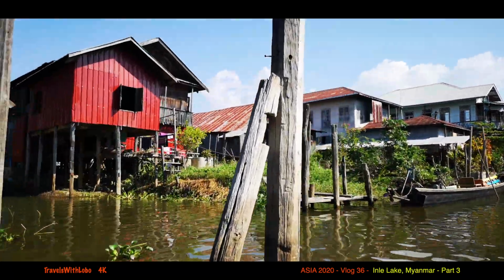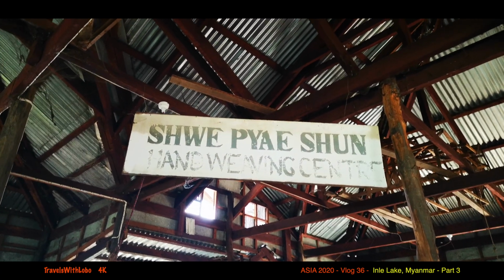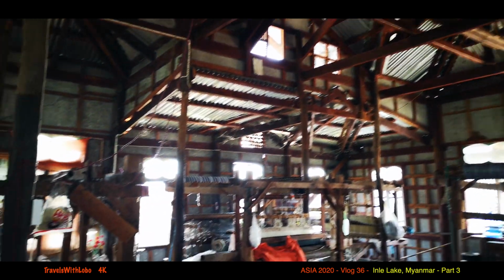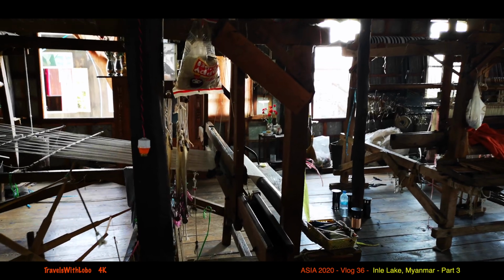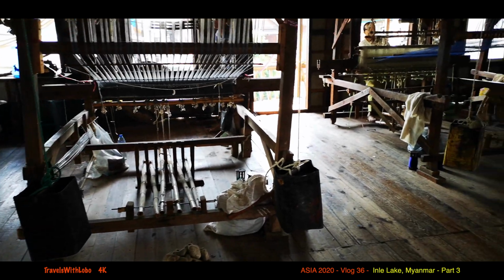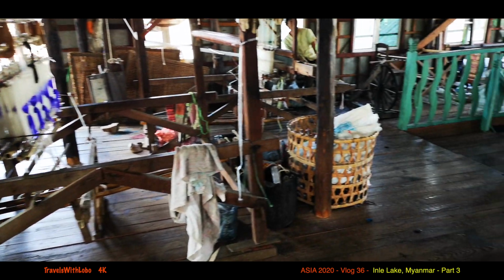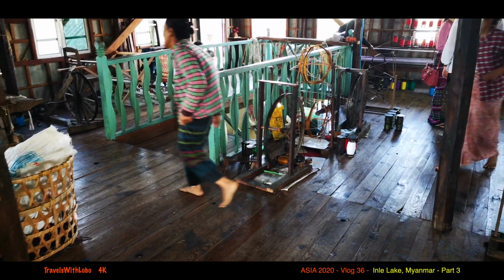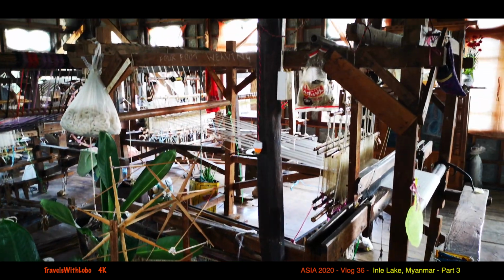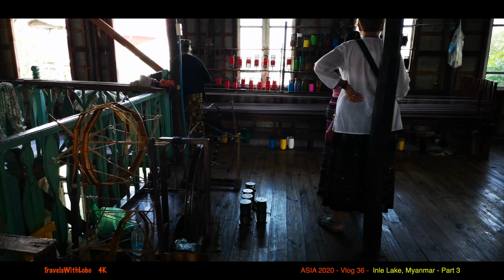As we approach the weaving center. We are at the Shwe Pyae Shun hand weaving center. Looks like the American South, the cotton mills, 100 years ago. Everything's still done by hand, not slave labor, but pretty close to it. Apparently workers get paid according to sales. How capitalist is that?